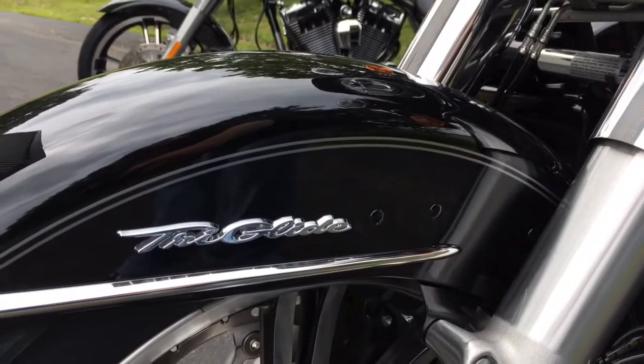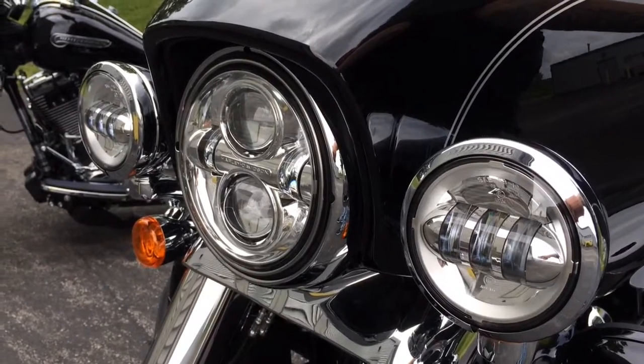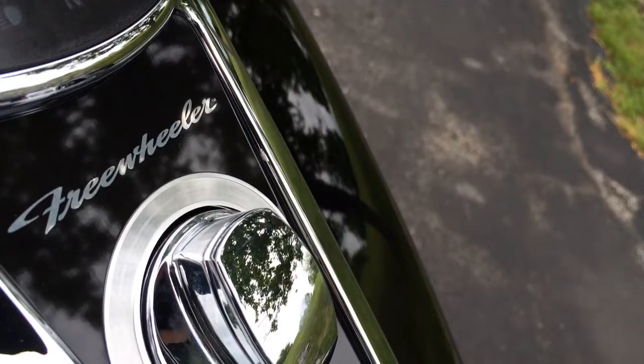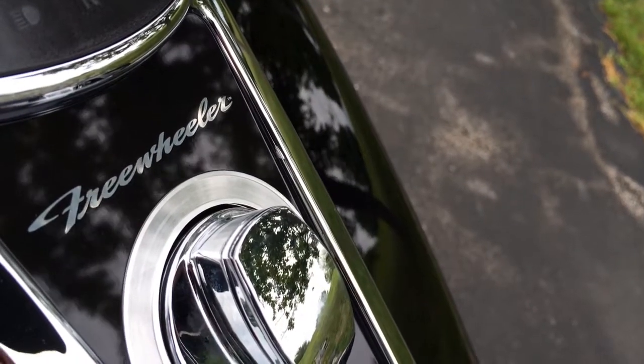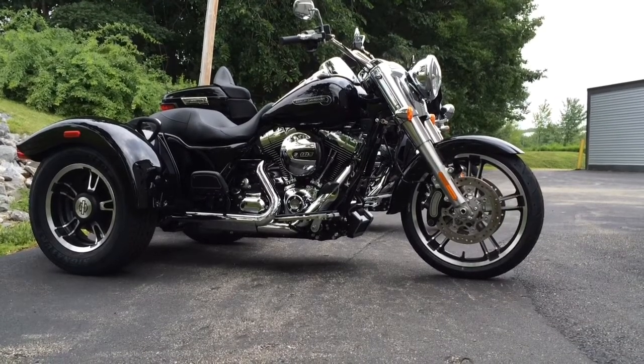So here we have our 2015 Ultra Classic Tri-Glide, fully loaded, GPS navigation, tour pack, all the bells and whistles you need. Over here we have the 2015 Freewheeler, stripped down version. Nice clean looking bike, get your hair in the wind.